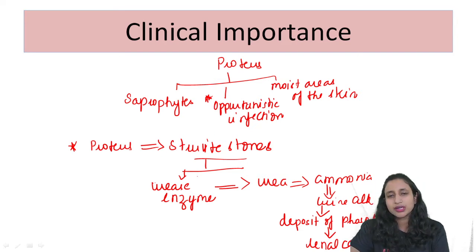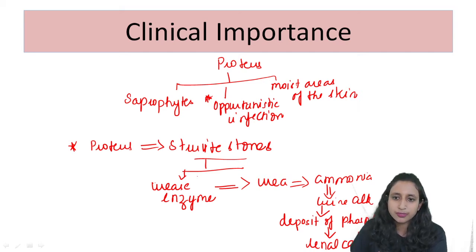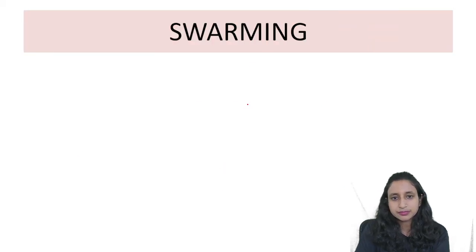Whenever you are isolating Proteus from a culture, history becomes very, very important, because these can normally be isolated from various areas in the body, especially the moist areas of the skin. So history pertaining to what the condition is is very important when you are isolating organisms.